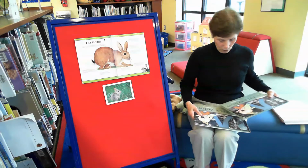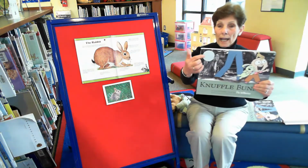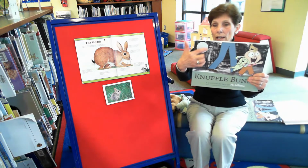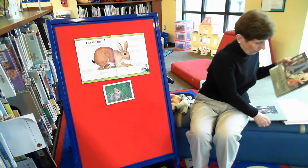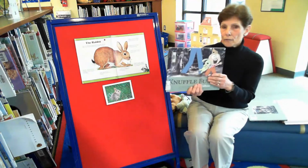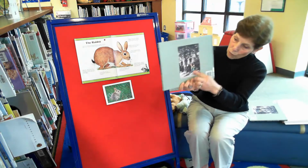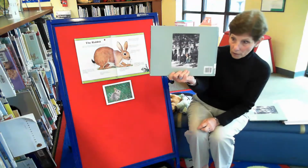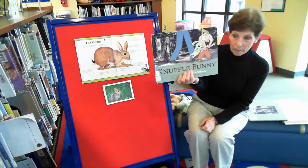I love this book because, well, first of all, it won an award. It won a Caldecott Award right there. Caldecott Awards are for pictures. I love the Knuffle Bunny books because Mo Willems mixes real pictures and cartoon pictures on the same page.